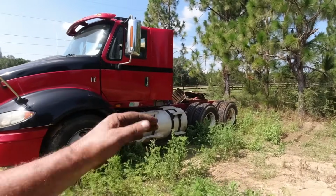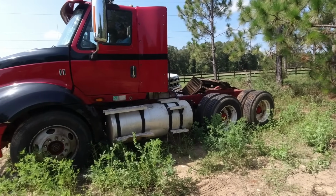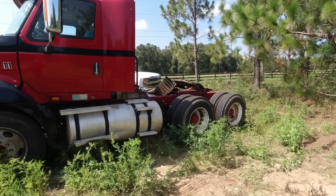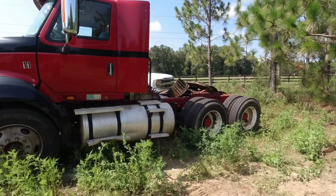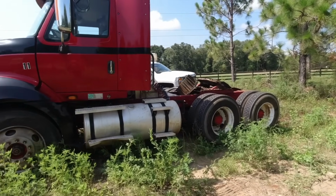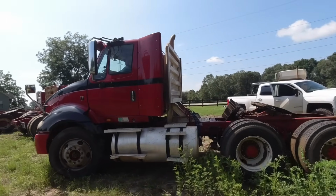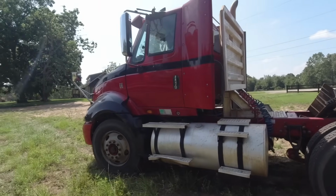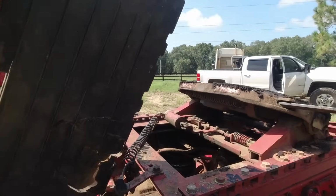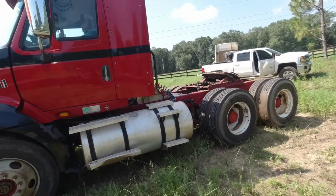Each one of them just sticks a little bit. But they went in. Yeah, I heard it click. Woo! I don't want that to hit the drive temp, which it was. Okay.